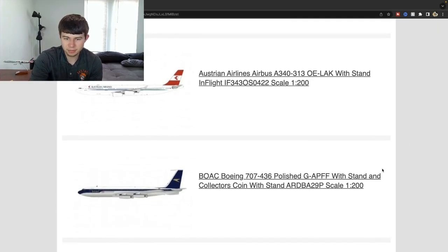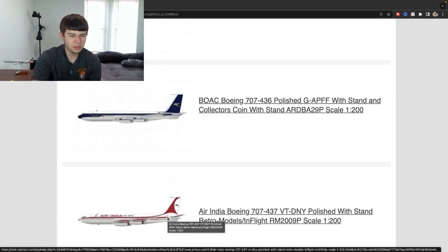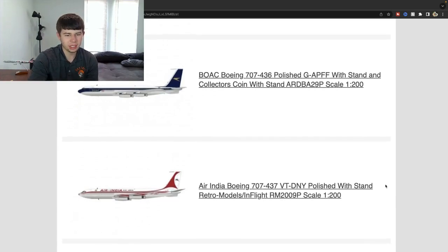Nice job, very nice. Okay, following that, we have the Air India Boeing 707-437, VT-DNY, yes. And this is also another retro model right here. So this is a really good looking aircraft. I really like the design, and it is quite unique. The gray underbelly goes so far up the fuselage. You don't see that all the time, especially in retro aviation. So that is really cool. I think that looks really good. So another fantastic release right there.